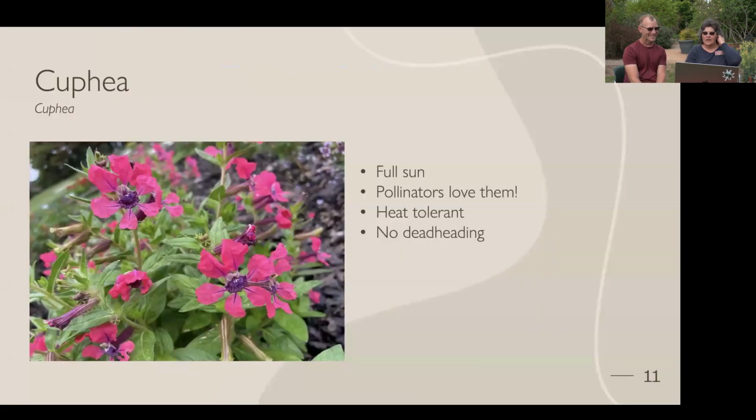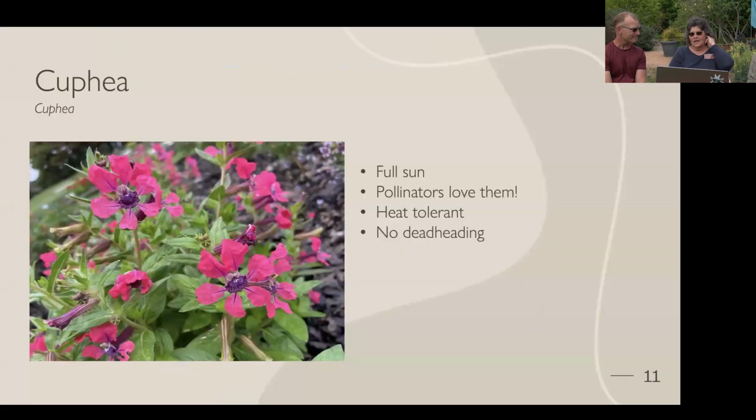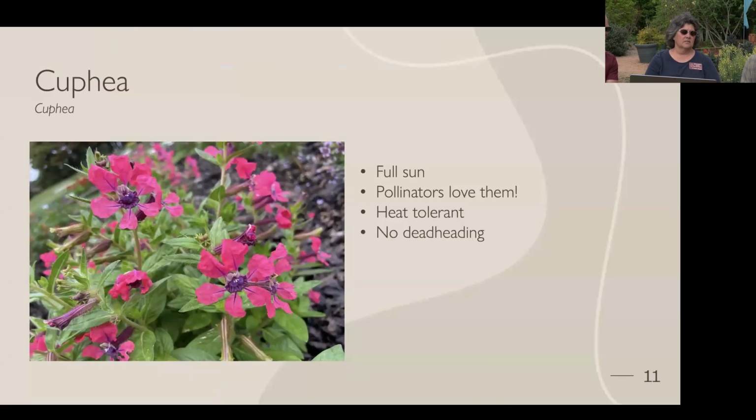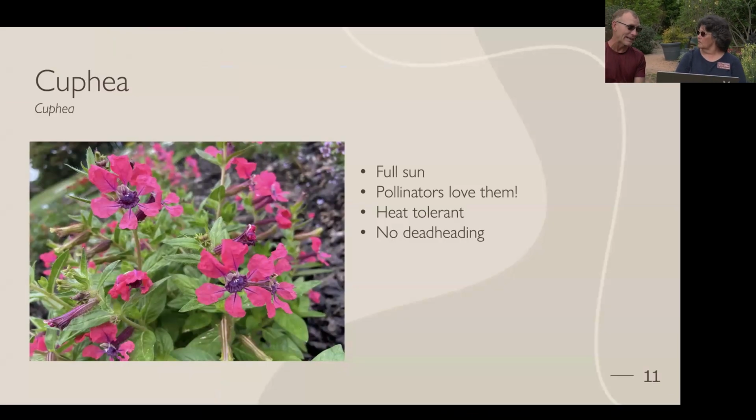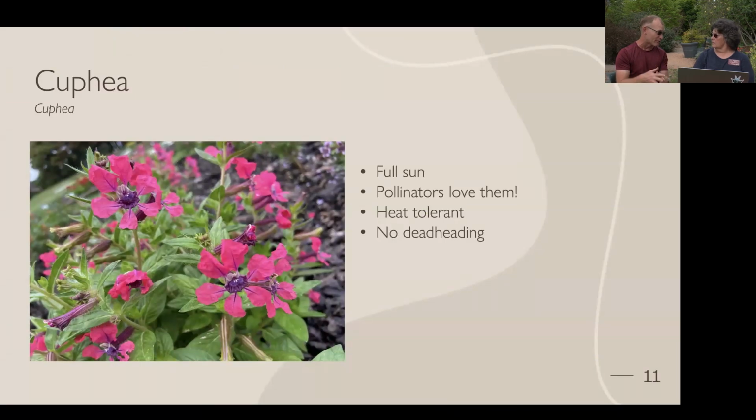Okay, now we're going to move on to the cuphea. Cuphea is another one that's full sun. It is heat tolerant. The pollinators love them. I was going to say, this is related to something else that you probably might have in your yard if you're here in the southeast, crepe myrtle. So think of these as crepe myrtle cousins. And how long do our crepe myrtles, most of them anyways, flower? They flower all summer. The cupheas are much the same way.